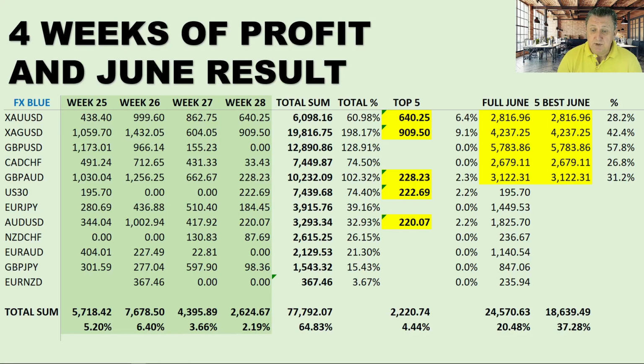And as we mentioned before, if you want to optimize the results, you are not running all the robots. We are simply running the best of the best, because we don't want to be trading with $120,000 if we can get most of the profit in by just trading with 50,000, so 5 accounts. And that's what we're also showing you here: the 5 best of June, how it came in.